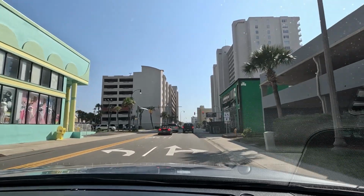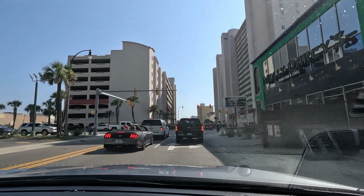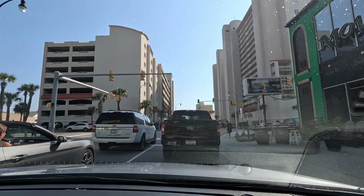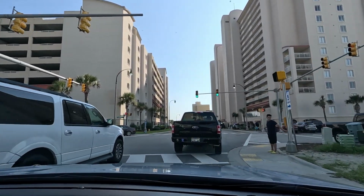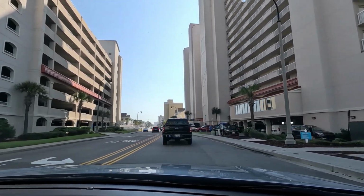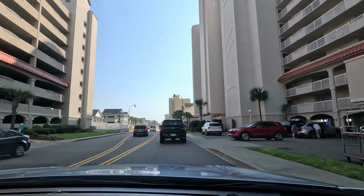The city of North Myrtle Beach is on the Grand Strand. The Grand Strand is about 60 miles of beautiful beaches in South Carolina. And so the city of North Myrtle Beach is part of the Grand Strand. So it's really the same beach as all those other beaches that you might think about in this area, like Myrtle Beach, Surfside Beach, Garden City Beach. It's really the same beach. It's just different cities or designated areas that have different names.